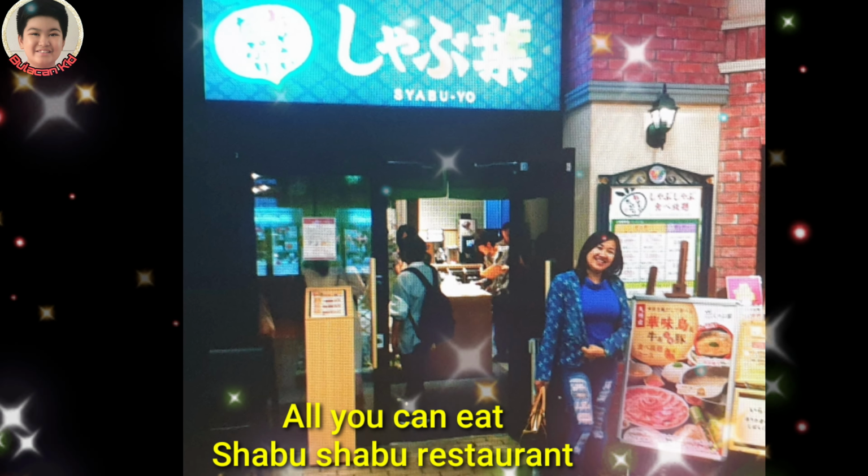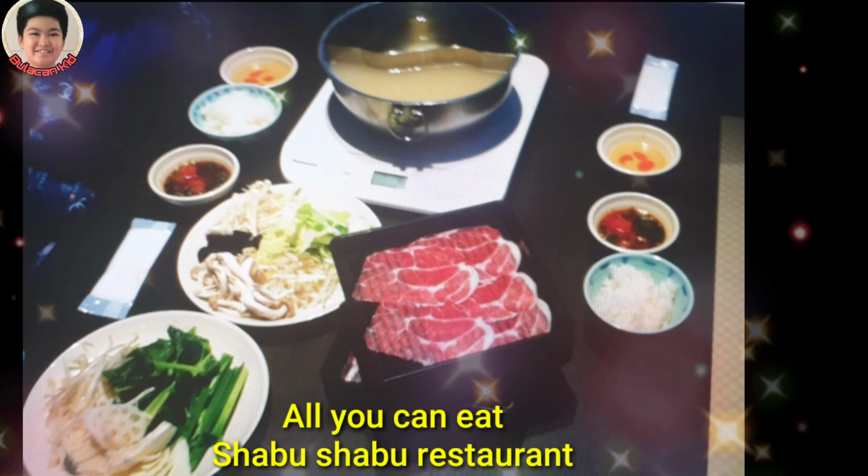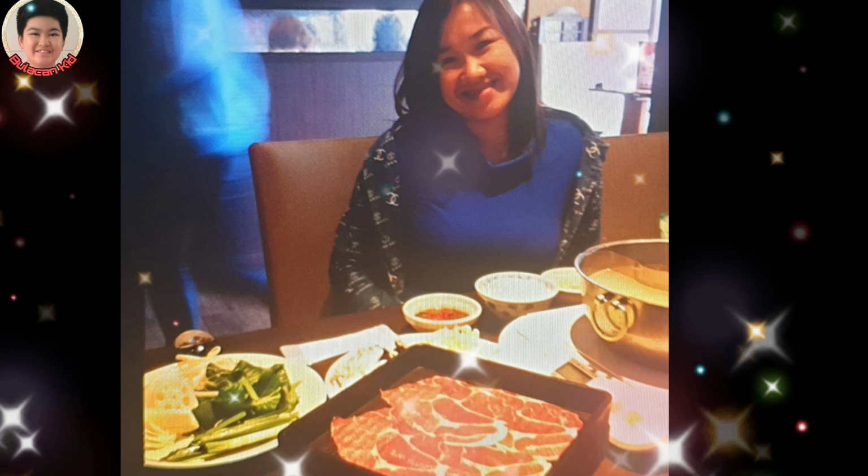We're eating here at Shabuha, another one of our favorite all-you-can-eat shabu-shabu restaurants. The more you eat, the more you like. The more you like, the more you eat.